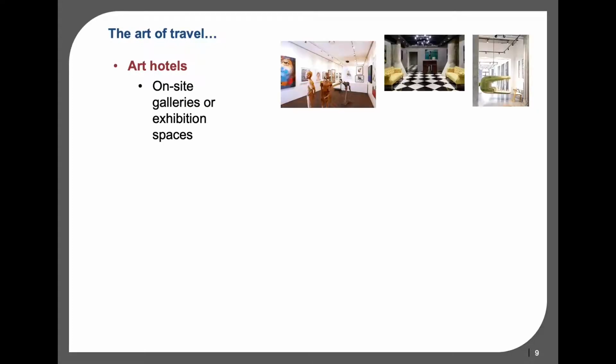In addition to displaying art in their rooms and public areas, art hotels often have on-site galleries or exhibition spaces, such as, from left to right, the Ellerman House Gallery, the Vault at the Silo, and the White Room at Gorgeous George. Many art hotels have art concierges who can tailor the experience to the client's interests.